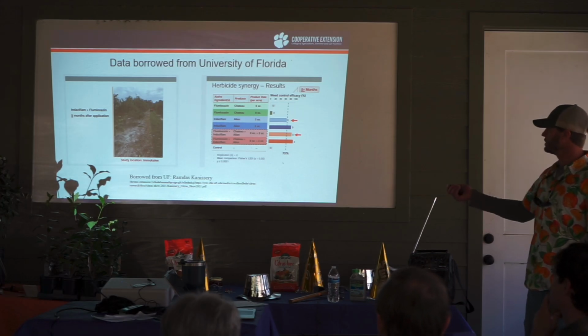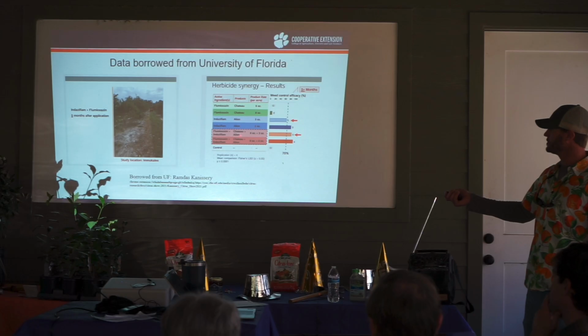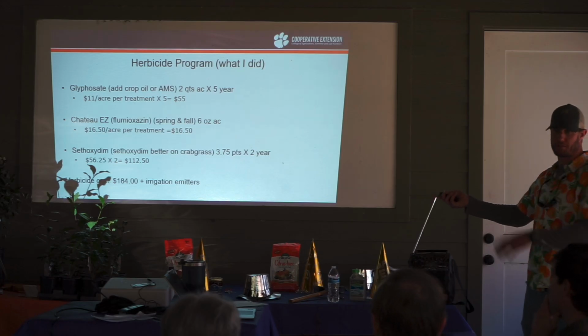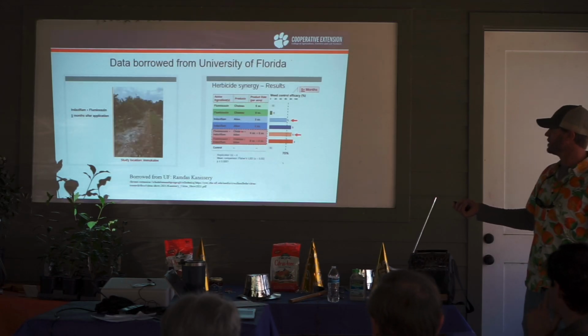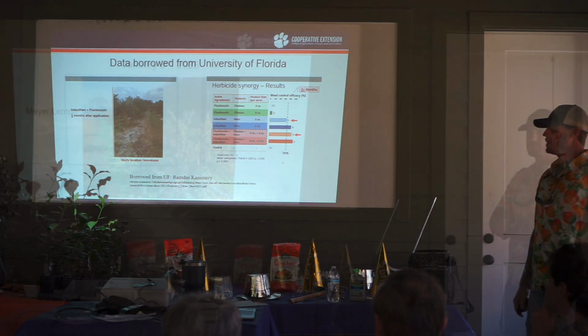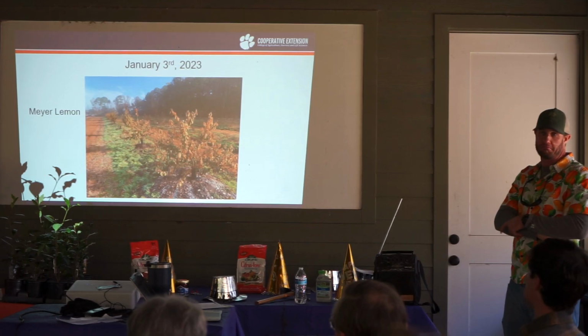Yep. So these are definitely 2 different modes of action, and all of these are too. So this is a group 11, I believe. This is a group 3, and I think this is a group 1 maybe. So all these are rotational partners as well as these. But yes, when you tank mix them, they do a really good job keeping the weeds down. So theirs did something that mine didn't somehow.